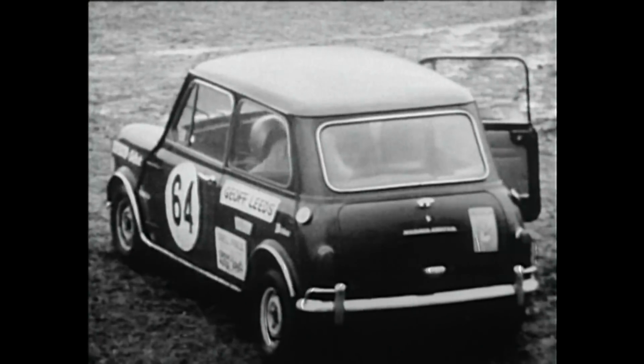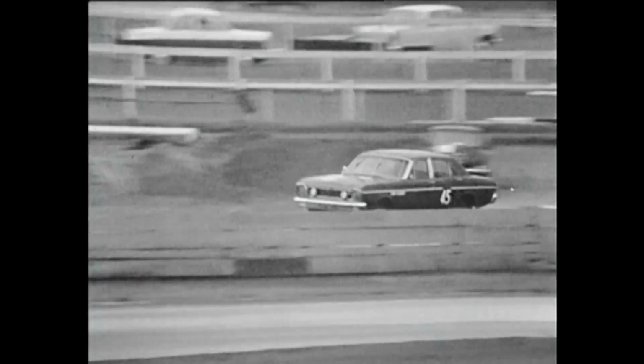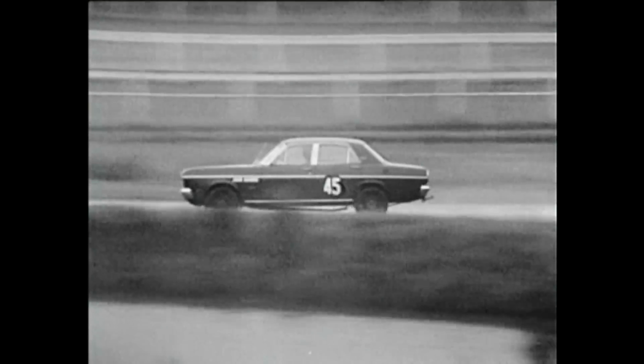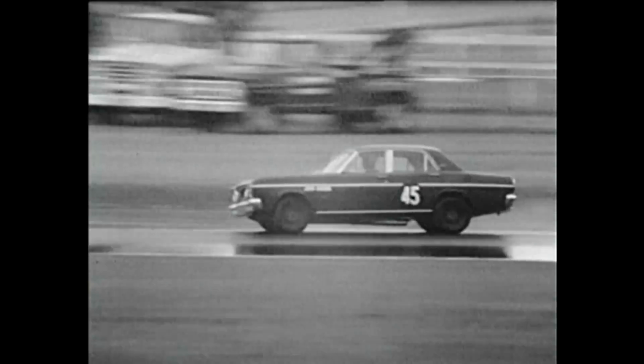Here's one more casualty. Number 64 is a casualty on the side of the track, and 64 leads the Morris Cooper S. Well, this Falcon's really putting on a show, Brian. Yes, I think he's getting a bit excited. Now this is John Harris, who is now running in 3rd position behind Nick Petrelli in 2nd, and Digby Cooke leading the race.